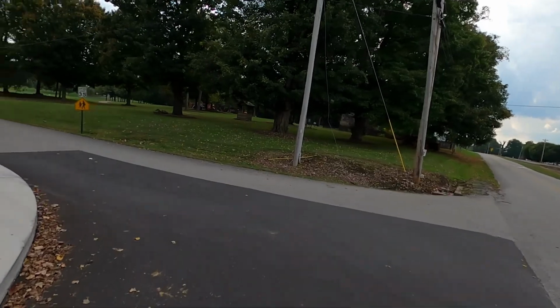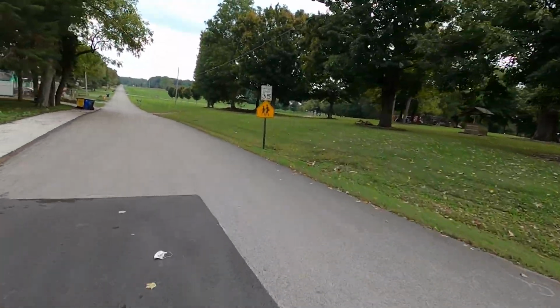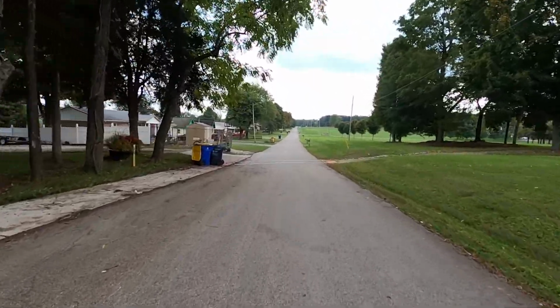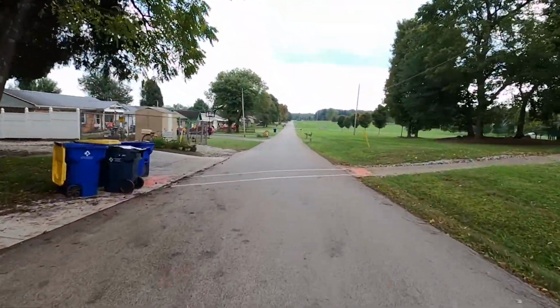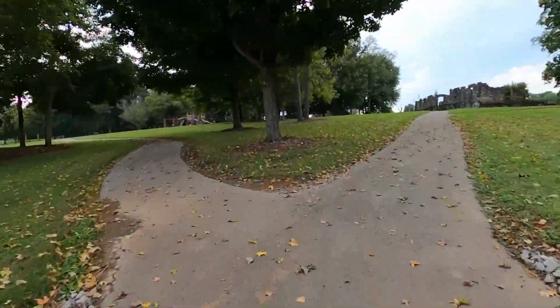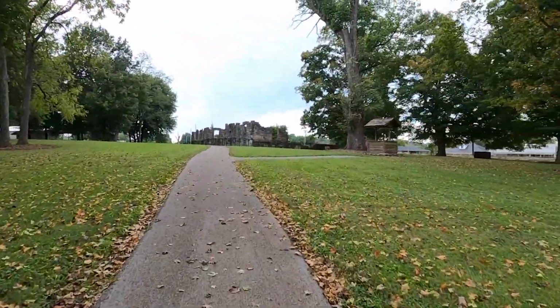Yeah, no idea where I am. Looks like there's a park over here though. Right, this is it. This is the historical site that I was talking about. Forgot the name.